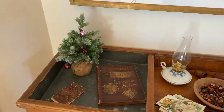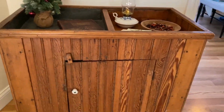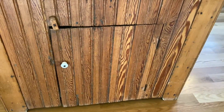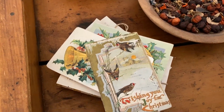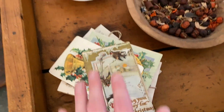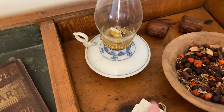In the hallway, I have another little tree on this old dry sink. This is where Peep's treats and seeds are stored. And I set out a few more Christmas postcards. And then have this neat lamp over here that I got from my great aunt.